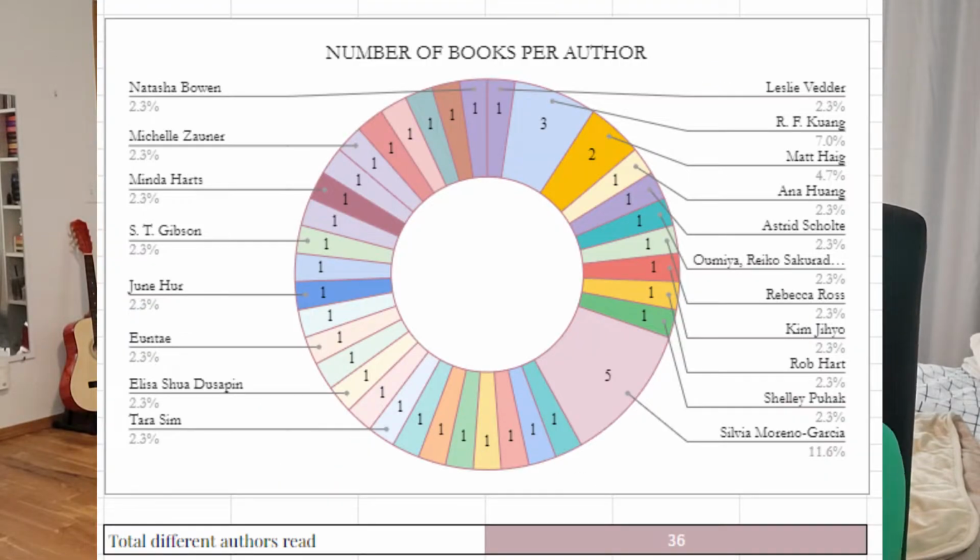Okay, in terms of number of books, you can see all of these are just 1 book per person. The most that I've read is from Silvia Moreno-Garcia because I read most of her books that she's released. So 5 from her, or 11.6%. Next to her is R.F. Kuang, which is 7%. I read 3 from her. And then Matt Haig, I read 2, 4.7%, and the rest are all 1.